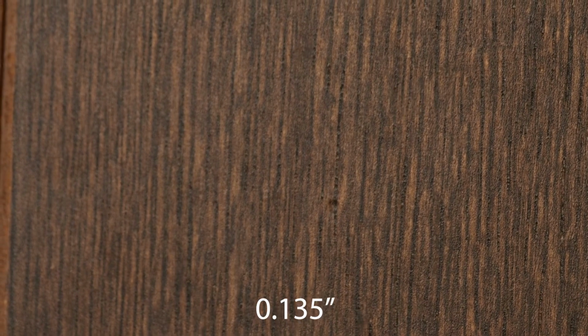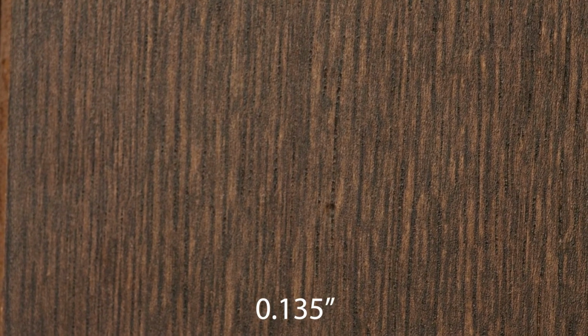We're down at 135. So we go from 150 on the oak to 135. So you see that the HDF is actually resisting that denting more, even though the oak is getting thinner. The HDF below it, that is so much more dense, is resisting that denting.